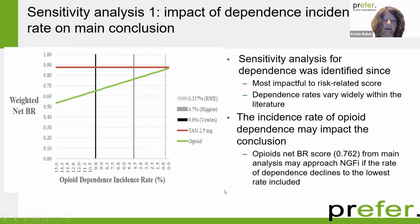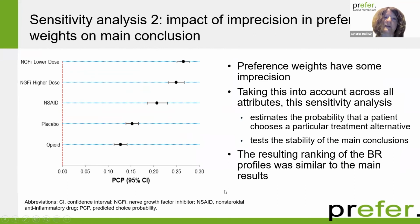On the next slide, a few other sensitivity analyses we conducted relate to data and inaccuracies or imprecision of that data. In this case, it is the preference weights, or the inaccuracy or imprecision around what patients said they wanted for different treatment attributes. And so we asked, how does this precision impact the ranking overall of the treatment alternatives?